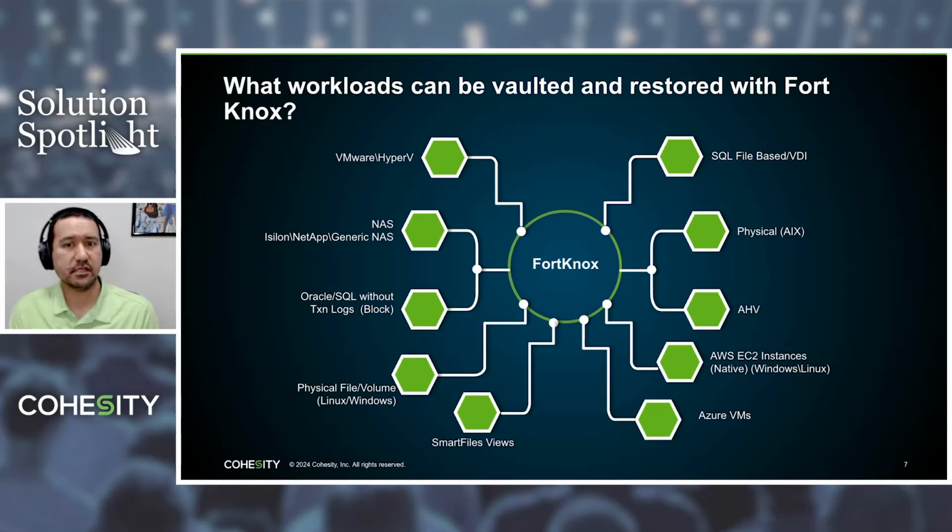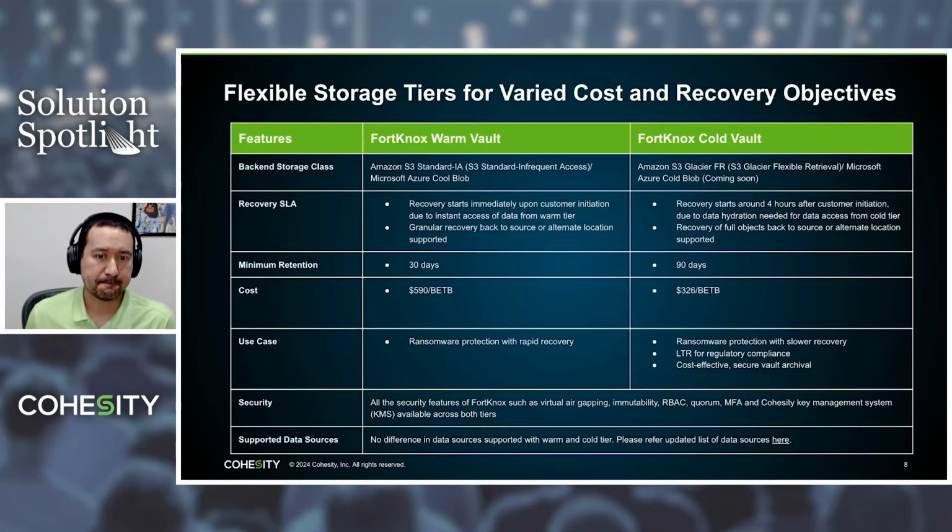And then obviously, what kind of workloads can be vaulted into the vault as well as restored from it? And the answer is pretty much every workload. You have your hypervisors, VMware, Hyper-V, AHV, you have your NAS, your generic NAS, your NetApps, your Isilons, as well as your databases. So anything that's covered within this, and there are other additions, as well as cloud native workloads, can be stored in that isolated vault outside of your environment. So a lot of flexibility there.